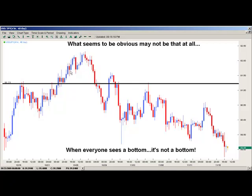Now, a support in an uptrend is a whole lot higher probability to hold than resistance in an uptrend. Resistance in a downtrend is a whole lot more likely to hold than a support in a downtrend, because the trend will blow through the supports more than it's likely to blow through the resistances in a downtrend. So those are things to keep in mind.